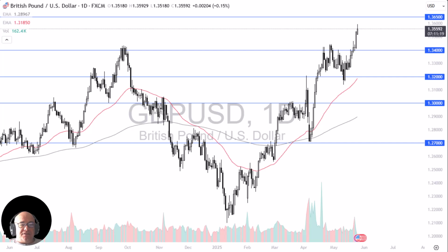The British pound has rallied a bit against the US dollar during the trading session on Monday as we continue to see the uptrend play out. We have given back about half of the candlestick though, so I think we are starting to get a little exhausted.